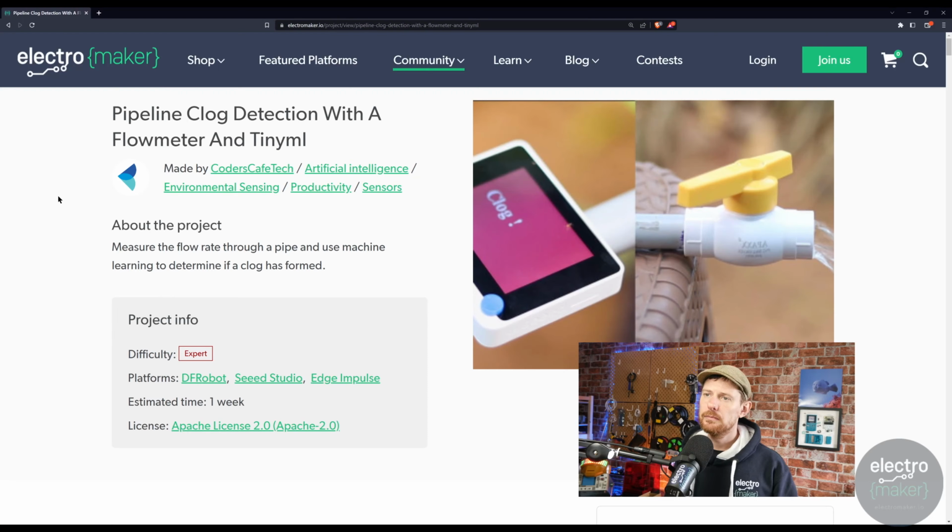Now, we have 2 projects to look at. And the first one is one of those things where you hear TinyML all the time. Tiny machine learning. You can do machine learning on microcontrollers now. Well, why? What's the point? Well, this project is a perfect example of that. Coders Cafe Tech has come up with a clog detection system that uses TinyML. The essential things here are essentially just one sensor and a microcontroller that's powerful enough to run a TinyML model.